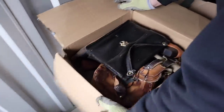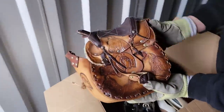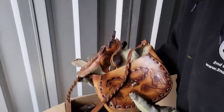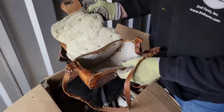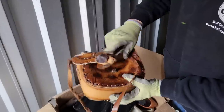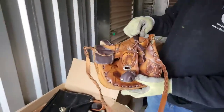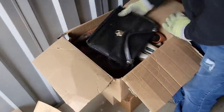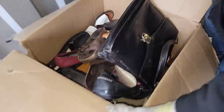Ooh. Oh, wow. Look at that. Tooled leather bag. It's got fuzz inside. Man, who wouldn't want a tooled leather horse purse, saddle purse? That thing is awesome. It's pretty cool. I didn't notice it was a saddle. Wow, you find some interesting things in this storage. And lots of shoes. Shoes, shoes, shoes.